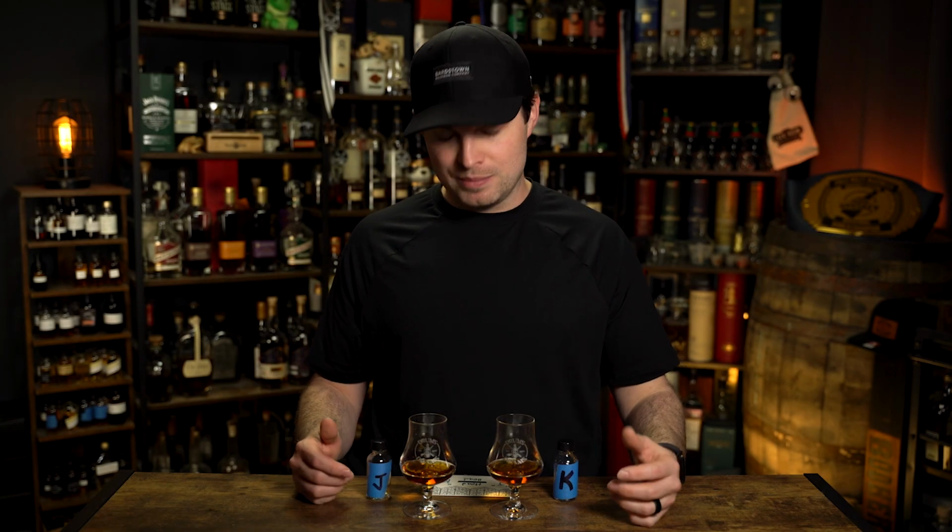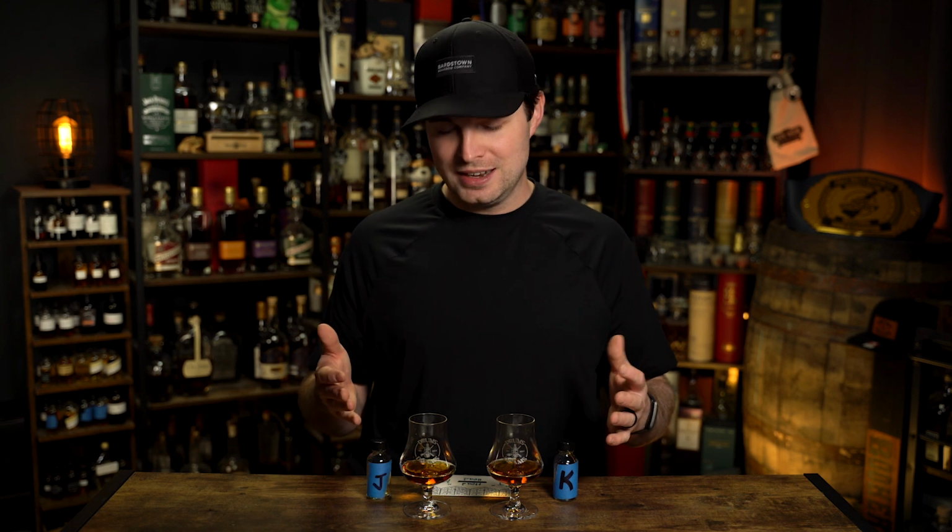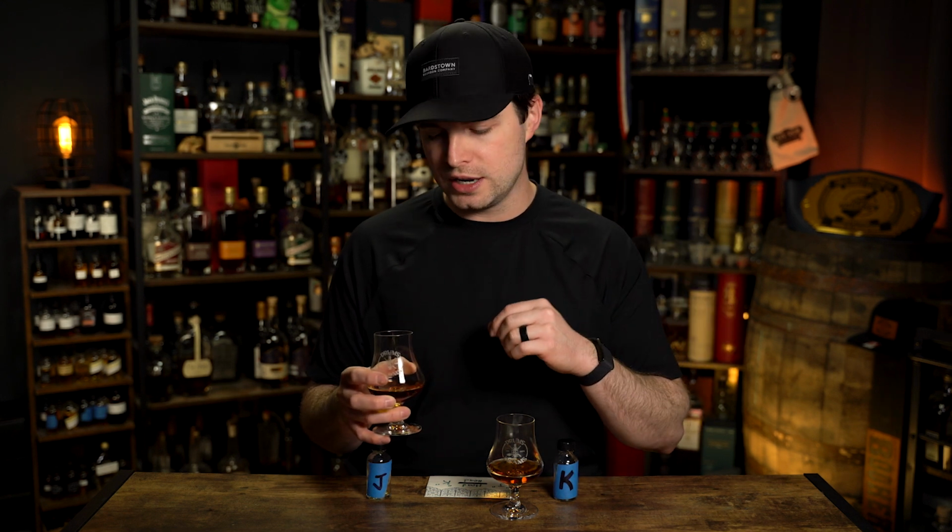So it's a little bit of a review, a little bit of a guessing game, and I'm interested to see if J and K is a coincidence or a joke, whatever the case may be. We're going to find out what Dan has sent my way. Now, here's the deal. Both of these are fairly dark whiskeys. They're pretty much the same color. I held them up to the light just before this video started. So that makes me think probably high proof, probably decent age, and probably an American whiskey, maybe even finished, because you get a nice color from that as well. But let's go to the nose of glass J first and see what we get.